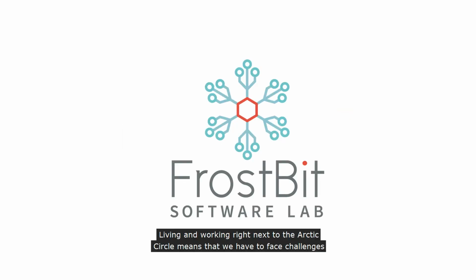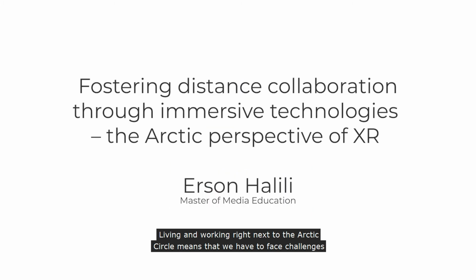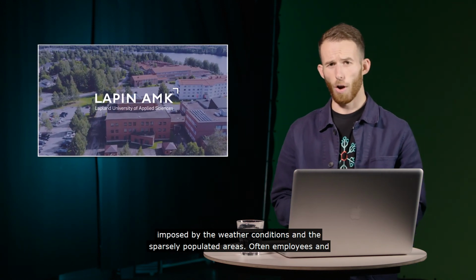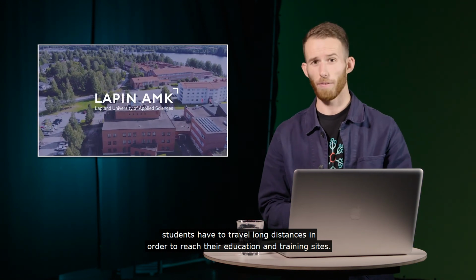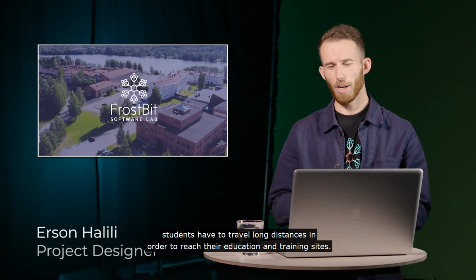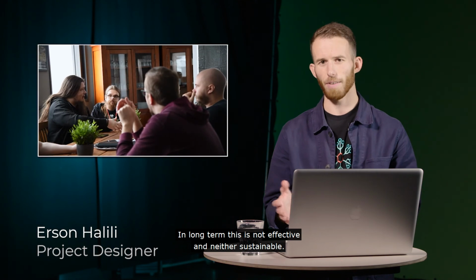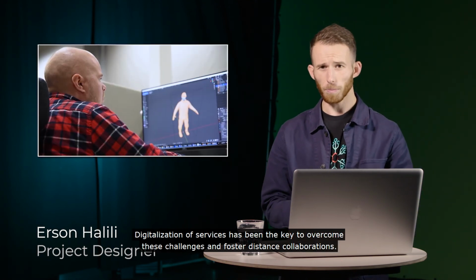Living and working right next to the Arctic Circle means that we have to face challenges imposed by the weather conditions and the sparsely populated areas. Often, employees and students have to travel long distances in order to reach their education and training sites. In the long term, this is neither effective nor sustainable.